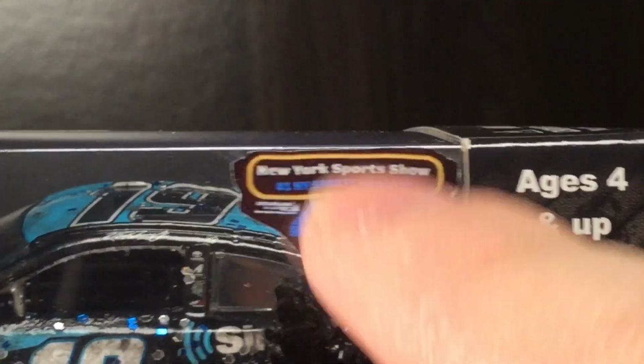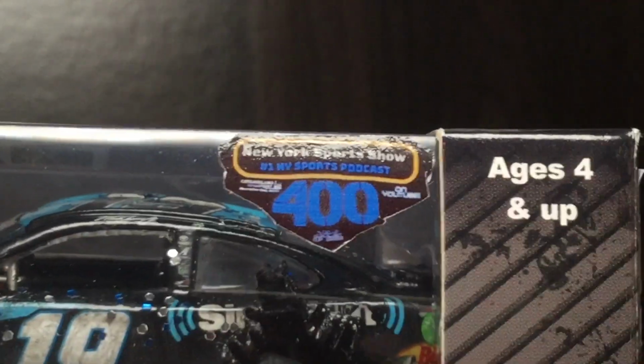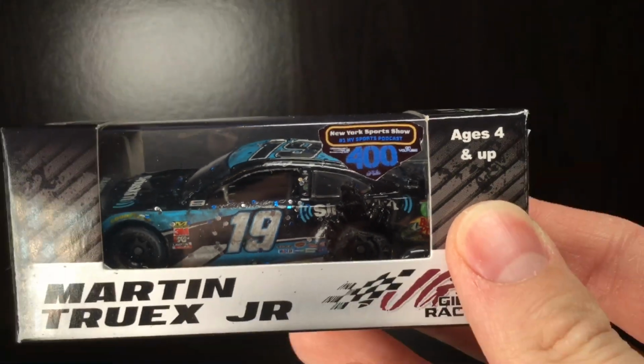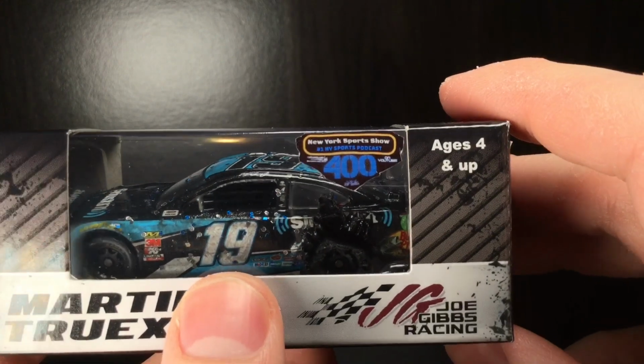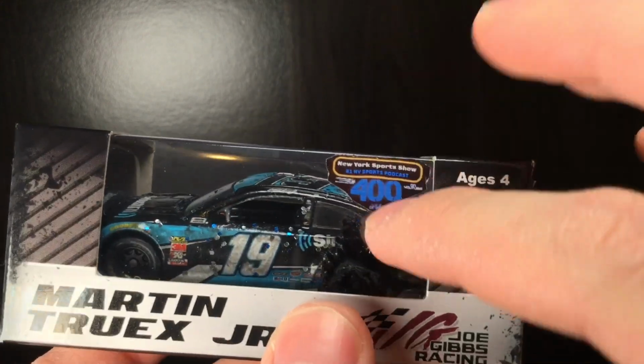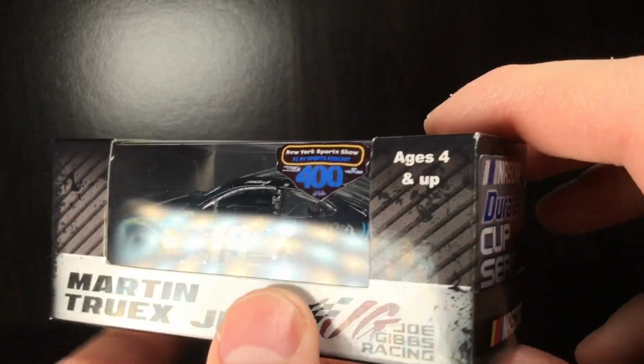The reason it's kind of crooked and warped almost is I didn't use enough clear coat on these decals, so they were really hard to get onto the box. I did my best trying to get it on the box. So you've got the New York Sports Show logo there, a little badge to represent what this diecast is.